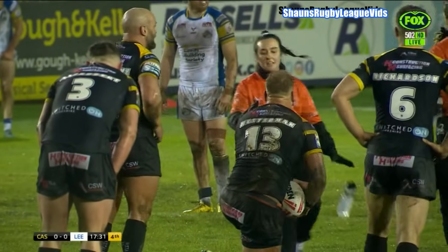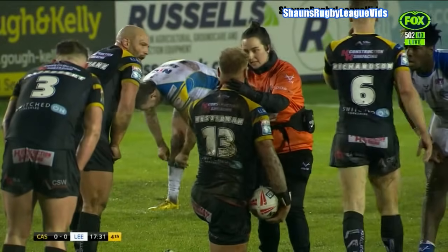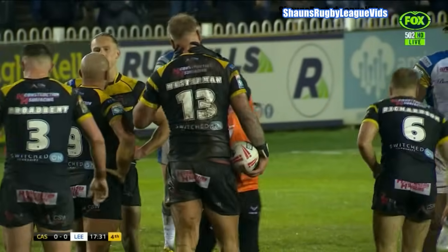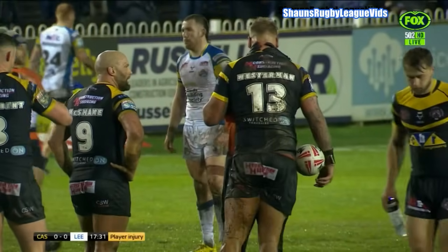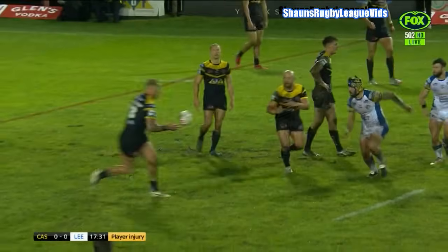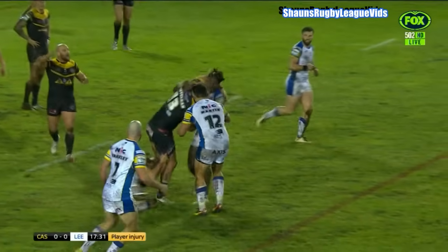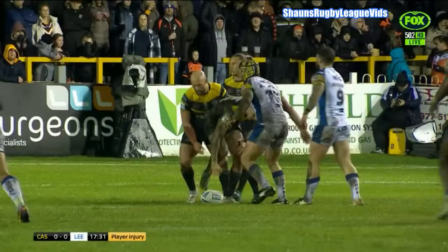And the physios have come on here, so the referee will stop play. There was heavy contact, wasn't it, from Sangare? No, it's not for the ball. Westerman mixing up his ball playing and his running. He's so valuable, so vital to this Castleford Tigers attack. Well, and defence for that matter. Right, mate. But it's Westerman who carries, and it's just a head clash with Sangare.